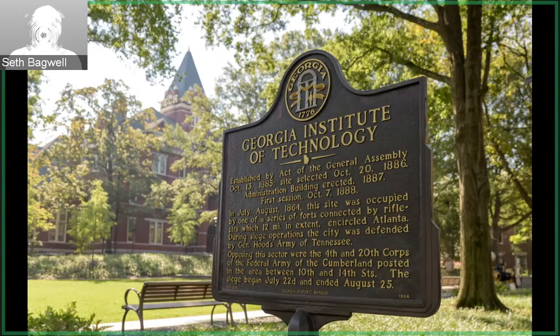Georgia Tech is a public institution and is a member of the University System of Georgia. The University System of Georgia is comprised of 26 public institutions in the state of Georgia. For more information about the University System of Georgia, please visit their website at usg.edu.